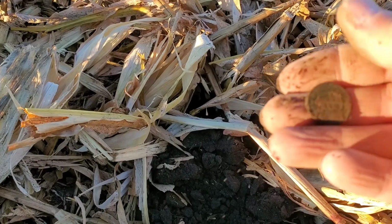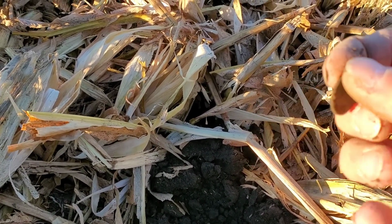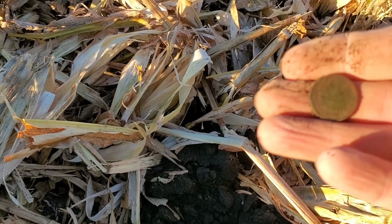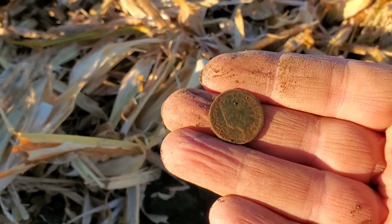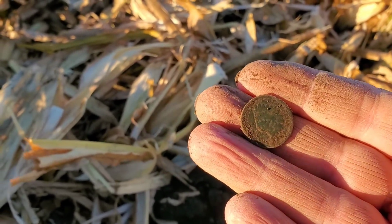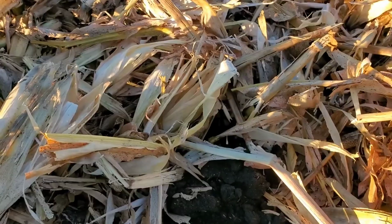This is, I'm going to guess, a penny. It is a penny. Let me get it cleaned up. It's an Indian head cent. Let me get it brushed off so we can see together what the date is.